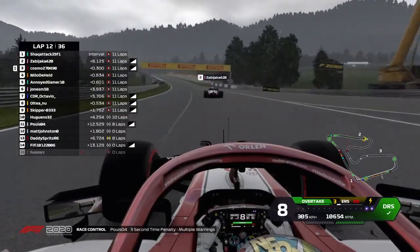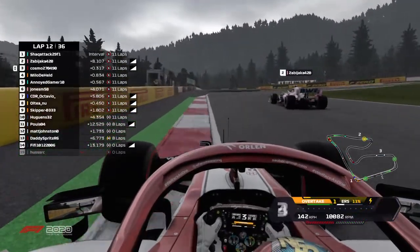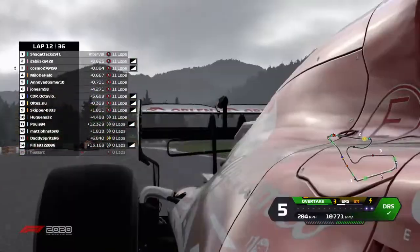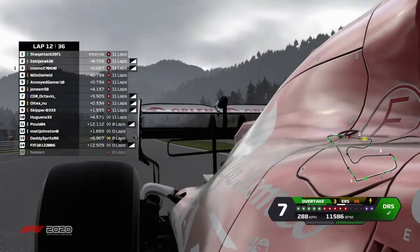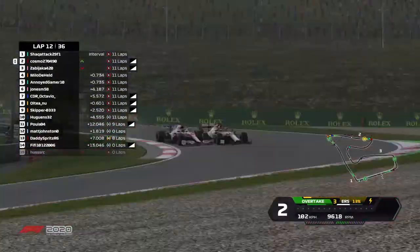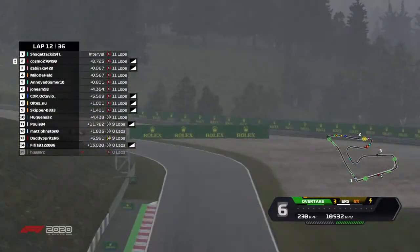He just can't really, even with DRS, the fact he's got no ERS at all, I think just means Zabijak's really compromised himself with that line. He's had a poor exit as well. This could be Cosmo's chance as we run down towards turn number 4. Zabijak has been held. These are not great camera angles at all. Down round the outside goes the Alfa Romeo. Who's going to come out on top? He's going to have the better exit just on the outside line.